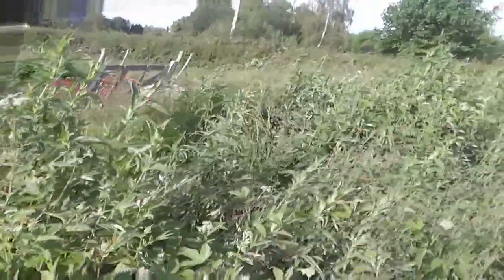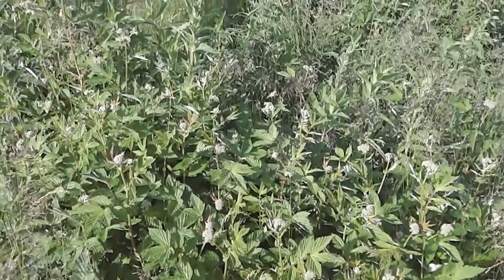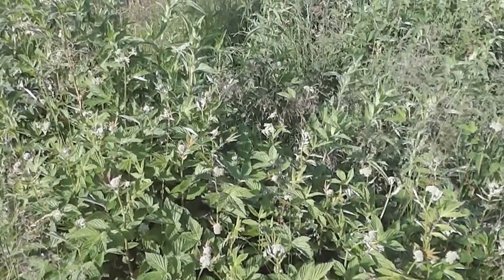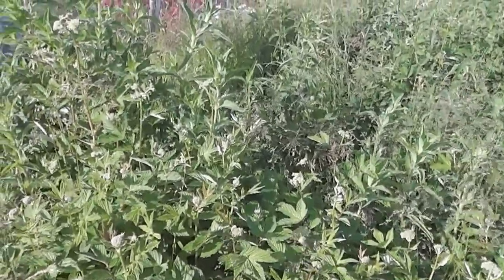Now this is meadow sweet, and not quite in flower yet, but I think some is. And I might make some meadow sweet wine this year.